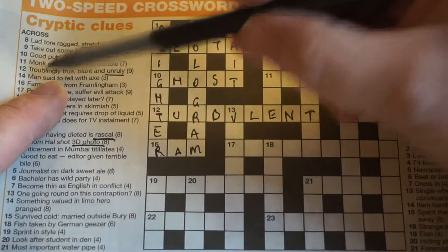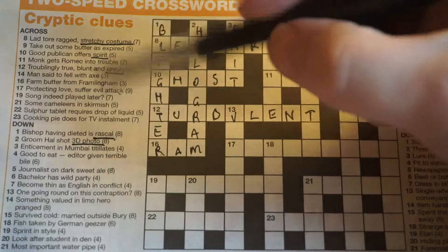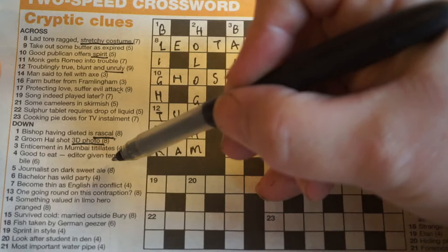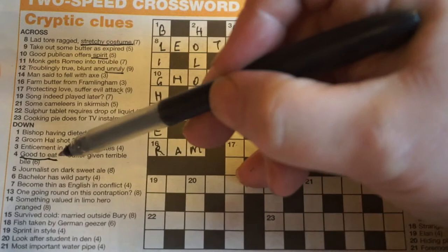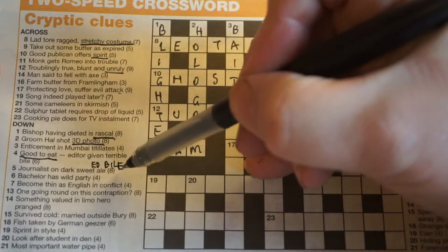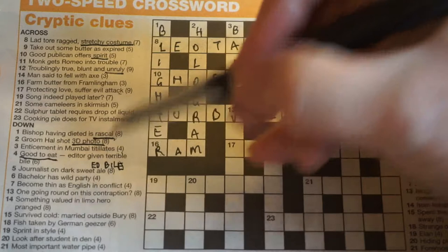Right, four down. We've got good to eat, editor given terrible bile. So again, this is interesting, we've got good to eat is the definition. Editor is Ed, given terrible bile. So Ed is given bile, terrible. Terrible means anagram it up. And so if you take those letters there and anagram it, it becomes edible.